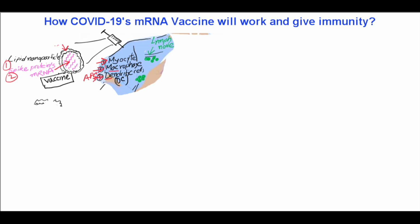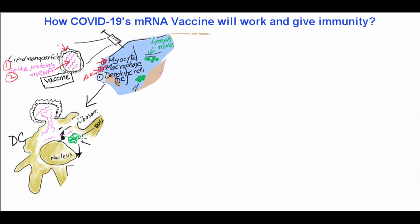When any particle from outside gets inside our body, they can take up those particles and then present them to other immune cells like the T cells. So here you can see an individual dendritic cell, and here you can also see the lipid nanoparticle fusing with the dendritic cell and releasing its mRNA inside the dendritic cell. This dendritic cell, and also all of our body cells, has the ribosome. The ribosome is the machinery that can produce protein from the mRNA.